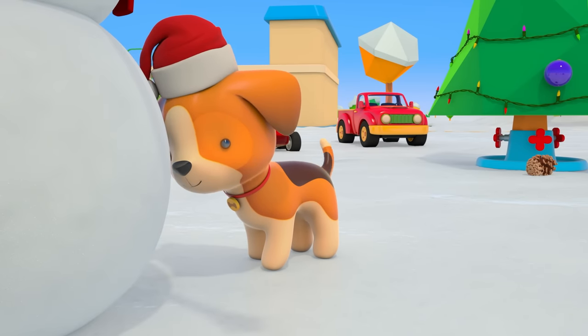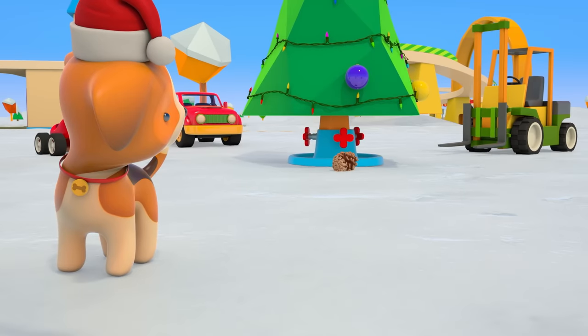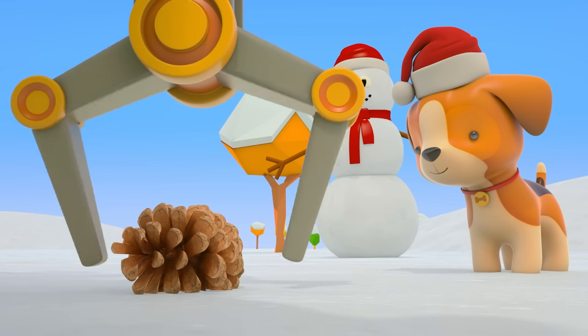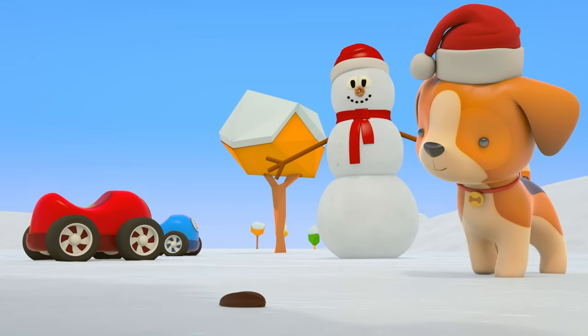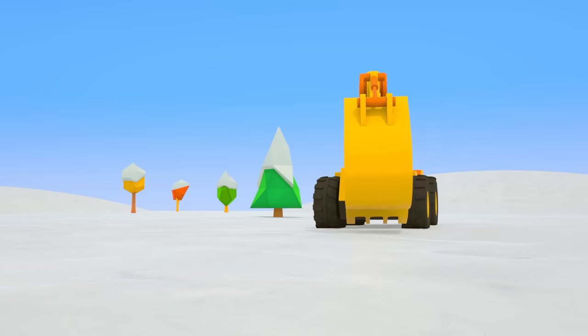All right, don't get upset, Mr. Snowman. We'll find you a new nose. That's a pine cone. There's a nut inside. The pine cone's given us a wonderful nose. What should we do with the nut?